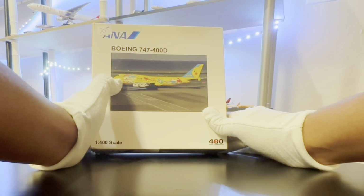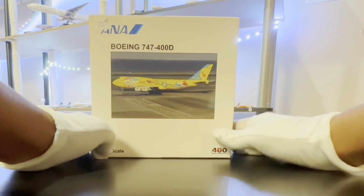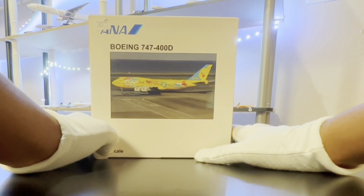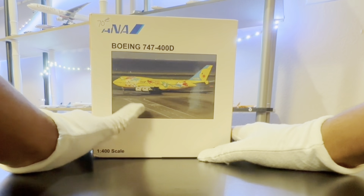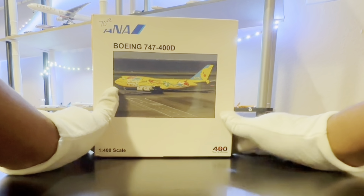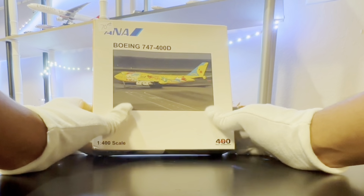So here you can see we got different types of Pokemon. We also have Pikachu. Pikachu is the main character. So he's the main man. Like I said, he's shock your heart, make you fall in love with him. He's famous worldwide. So with that being said, we'll go on and look at the other sides of the box.